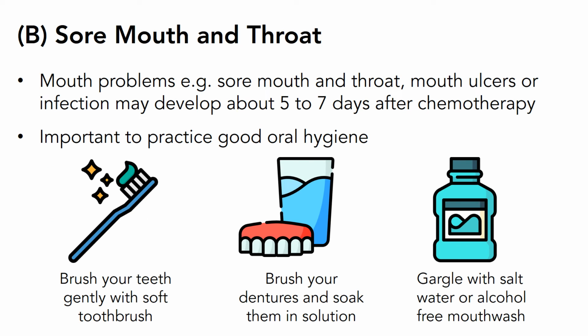Chemotherapy can cause mouth problems such as a sore mouth and throat, mouth ulcers, or thrush infection, which may look like white spots on your mouth and tongue. These problems usually occur 5 to 7 days after chemotherapy. Thus, it is important to practice good oral hygiene from the start.